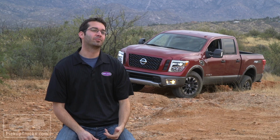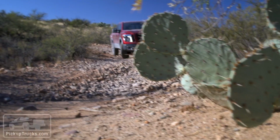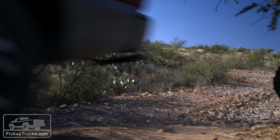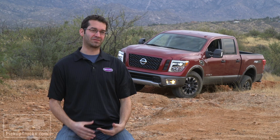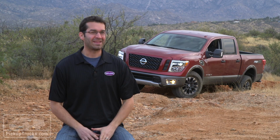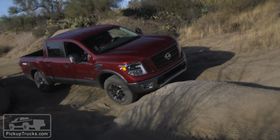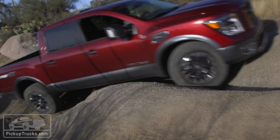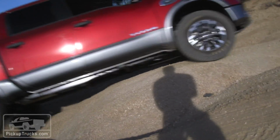The Nissan Titan Pro 4X with a gas engine had the bare minimum of what we would consider an off-road package. It had an electronic locking rear differential, which was nice, but really it was fairly unsubstantial. The approach angle for the front end was just all wrong too. Anytime you heard a crunch, bam, it was the Nissan.